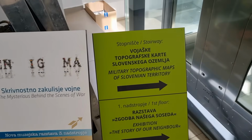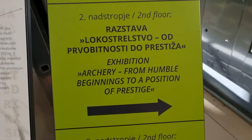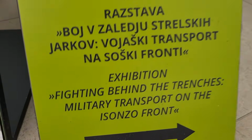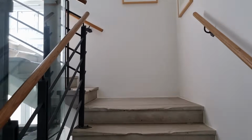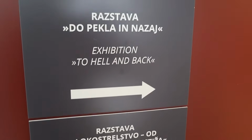Well, before we head to the submarine, still another exhibition. It's a bit of everything, I guess. But my guide said it was worth checking out. Exhibition: To Hell and Back, fighting in the trenches. So, well, let's check it out. And then I really need a coffee. Starting with To Hell and Back.